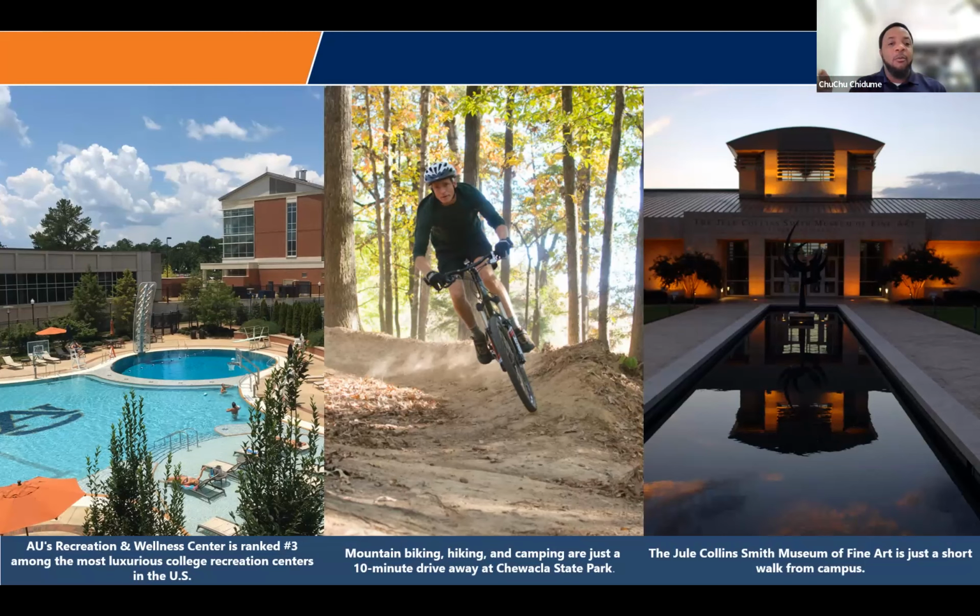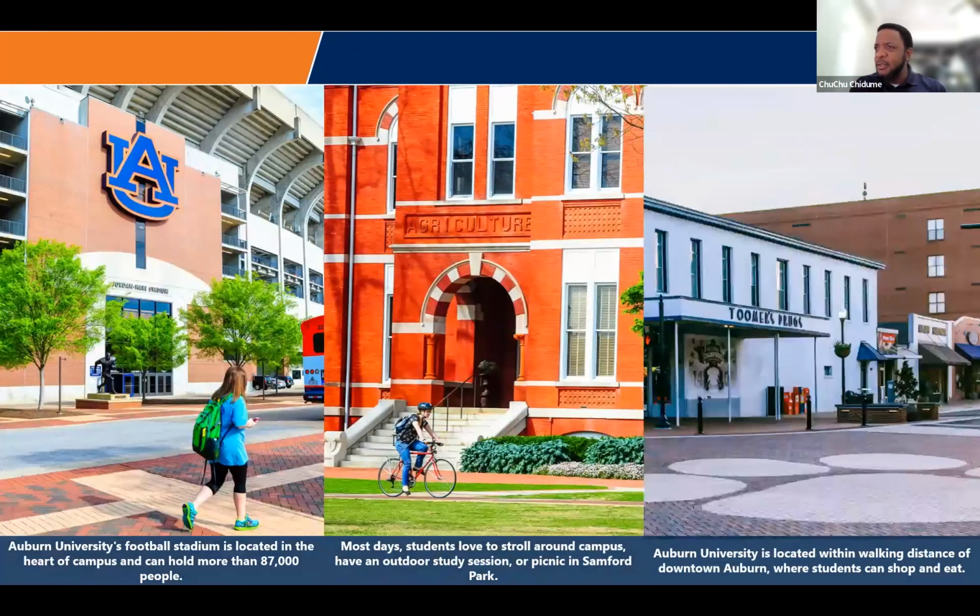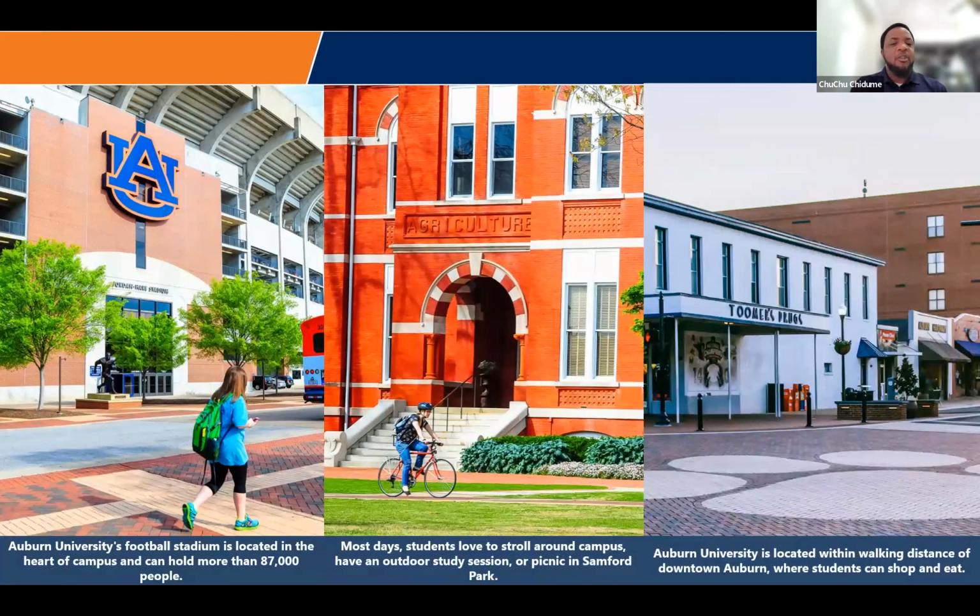And we have what we call the Tiger Transit. You probably see a little picture of it in the first picture there. That will essentially move you around. If you're a college student at Auburn, then you have access to this bus at no additional charge. You can see all the way to the left, we have our football stadium. And when I'm talking about football here, I'm talking about American football, not soccer. And of course, Auburn is a preeminent football institution.